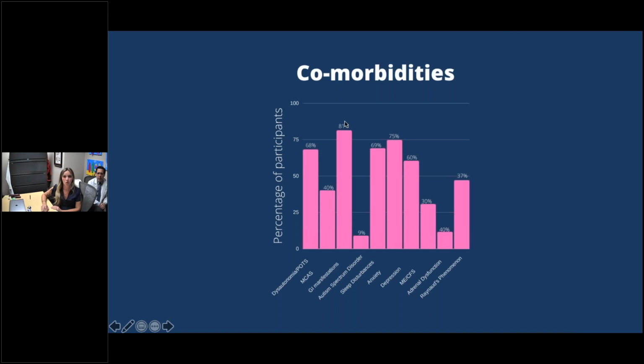Yes. Cool. Okay, so 68% with dysautonomia or a POTS diagnosis, and these are clinical diagnoses. So these aren't, you know, oh, I think I might have POTS, but I've never been tested for it. It's very specific. Have you been clinically diagnosed with any of these issues? We saw mast cell activation syndrome at 40%.